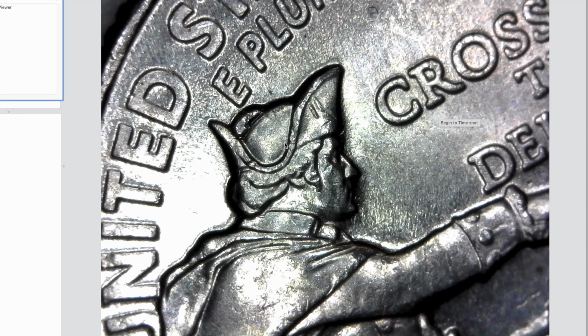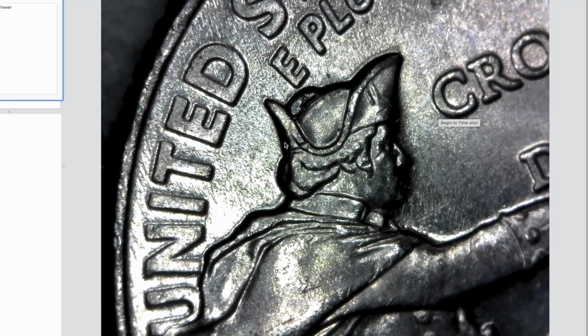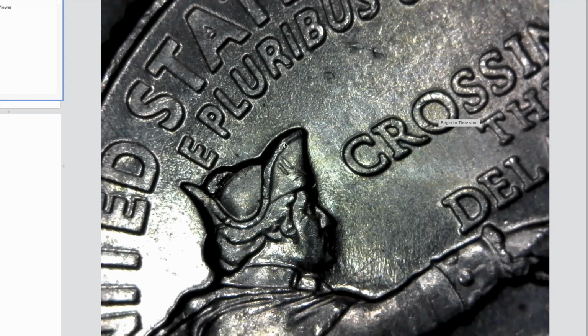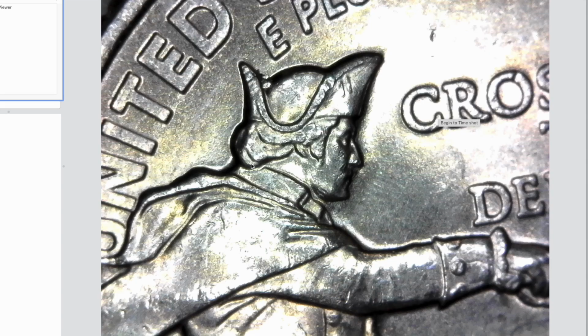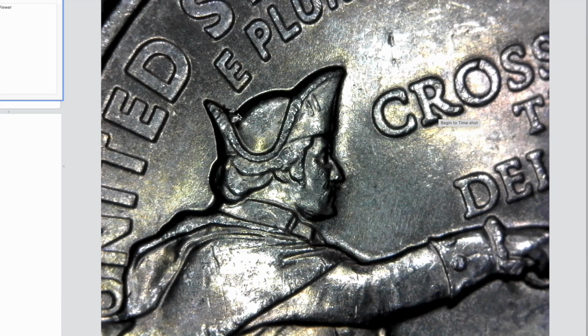We have 2 more. This is probably the biggest one. If I get a decent amount of money for any of these, it will likely be this one, or the one that's got both the die chip and that die clash in it. But this is a nice big die chip on the back of Washington's hat here. I'm going to keep that one separate. And last but not least, this is like many of the other ones we have seen.